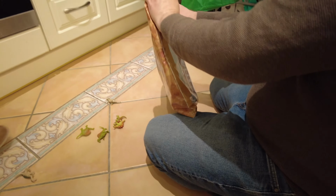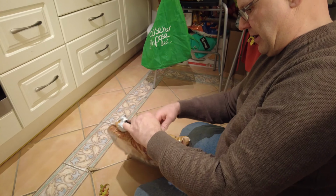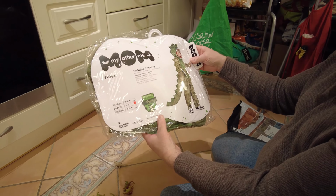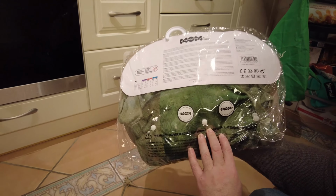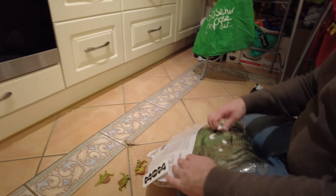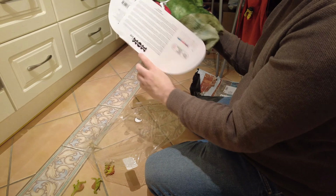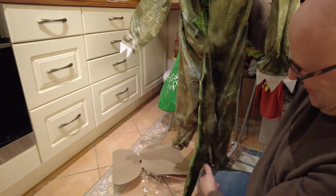Let's open it. T-Rex costume. What's a bird in there? Here. It looks nice, this one. Yes. Oh, nice. A big long tail also.